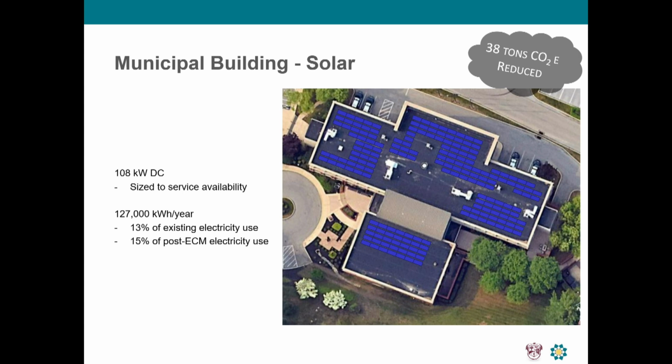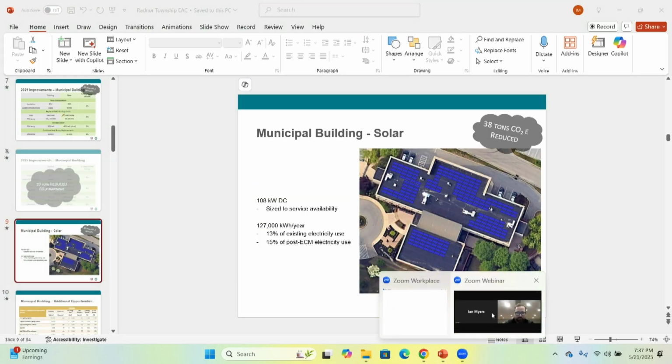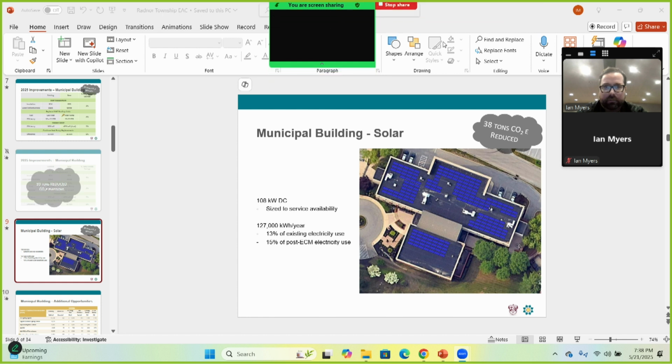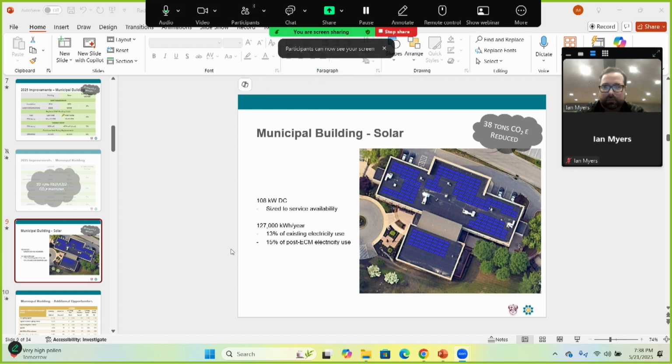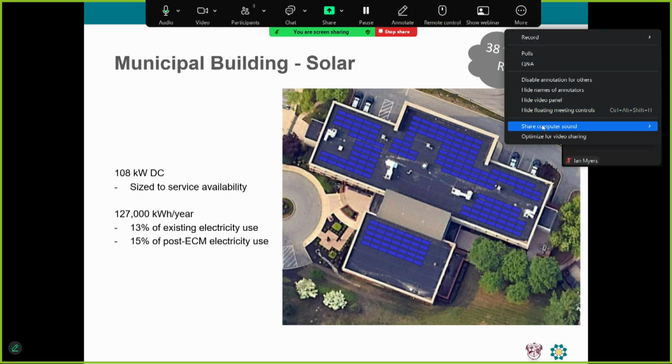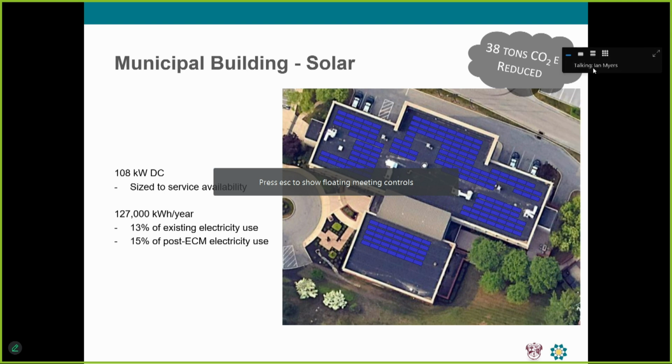Perfect segue. So it looks like the same little cloud, but it just happens to be a very close number. This is 30. So with the solar that we are able to put on the roof, and I do want to say that this is limited by the electrical capacity that's available in the building. So we had to size it to that, but it also fits pretty well with the roof area that we have to an extent. So in addition to, I think it was 39 tons of carbon dioxide reduction from just the efficiency measures, the solar would be an additional 38 reduction.